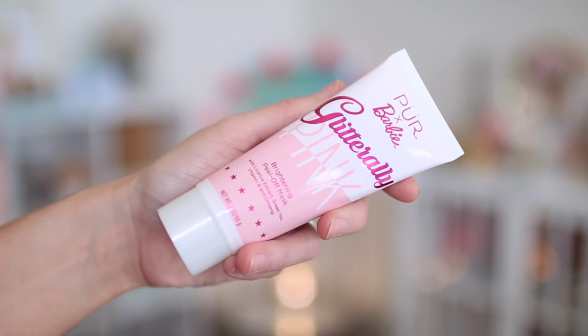I went to grab this and then I wanted to grab this because it says Barbie. Barbie! And also, it's a peel-off mask, you guys. Ooh, fun. This is Pure times Barbie, glitterily. Pink brightening peel-off mask. I hope it's like metallic-y pink.